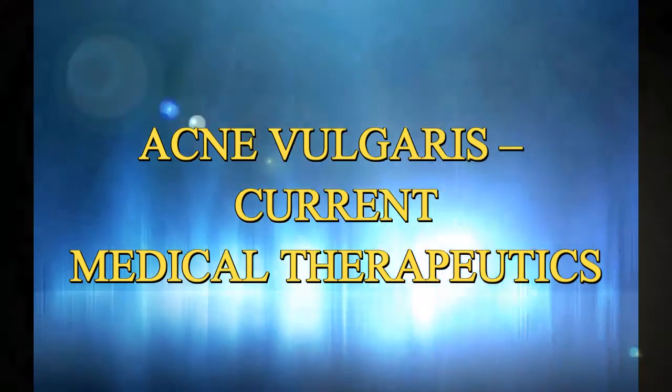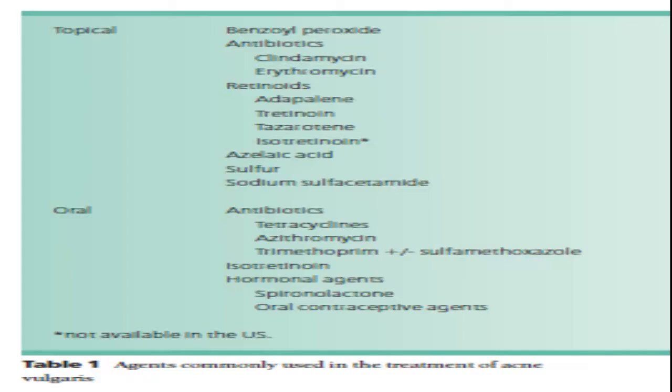2017. Acne Vulgaris Current Medical Therapeutics. Numerous therapeutic agents have been developed over the years for the treatment of acne vulgaris, Table 1. Although the mechanism of action of some of these agents has not been completely elucidated, most affect one or more of the etiological factors in acne.